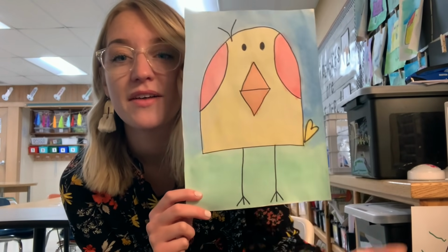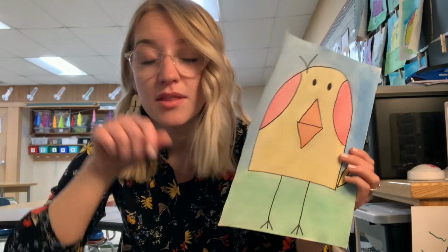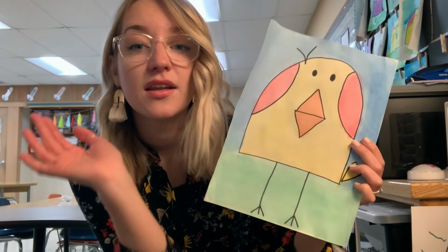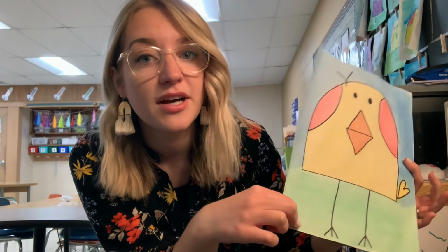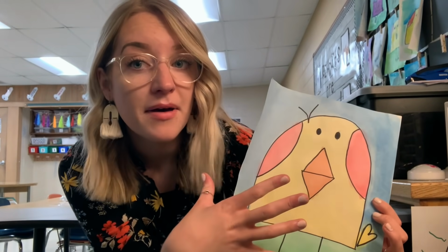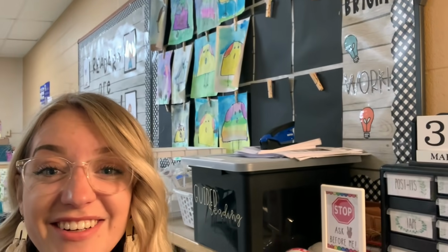So this is, I found this directed drawing just on Pinterest, and I drew it with my kids with black marker, and then I just gave them paint, and I said you can kind of have free reign, but I just asked that you do color the sky blue and the grass green. But the peep, you can copy mine, you can make the peep look however you want it to look, it's up to you. I don't know if you can really see it very well, but they did such a great job.